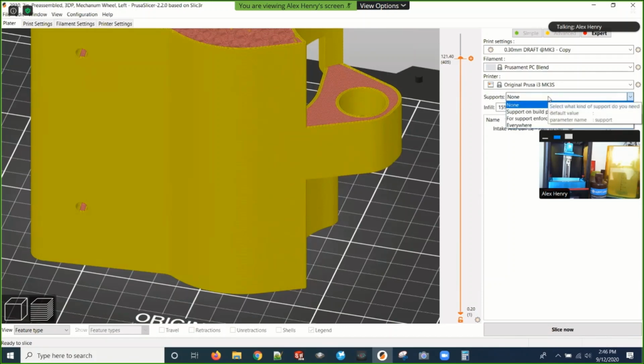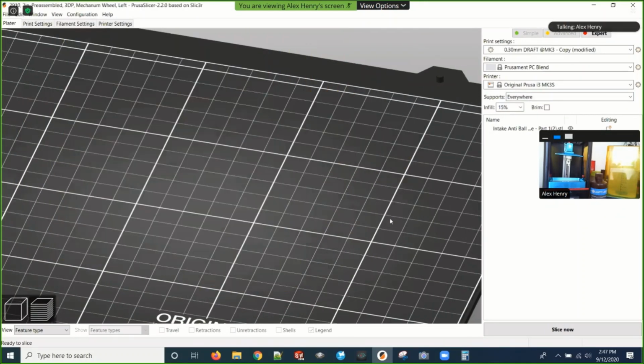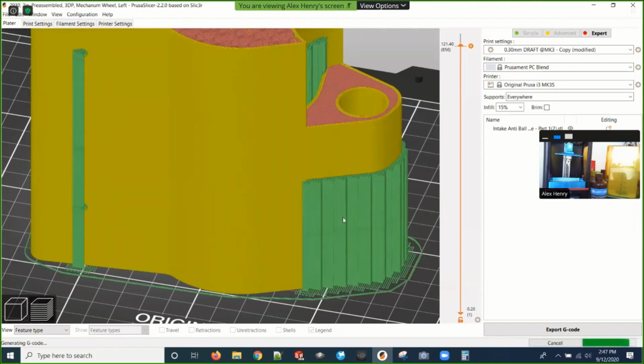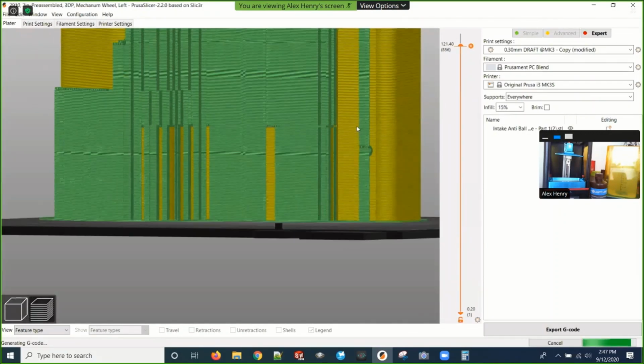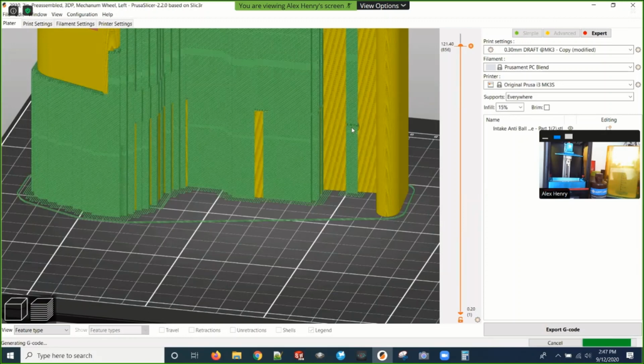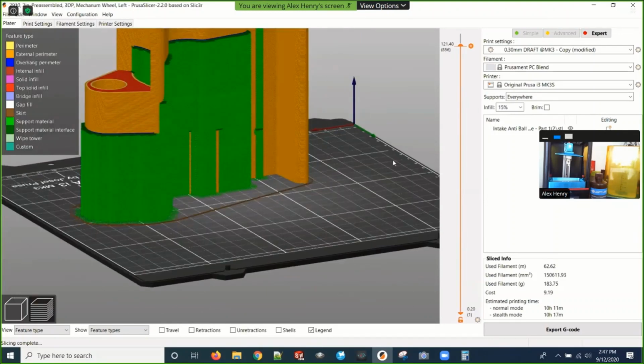The first one is we need supports. Usually a good thing is we can support everywhere. So now when we slice this, it's going to do supports wherever the computer thinks it needs to. This will almost always work, but sometimes you're going to end up with supports in places that you don't really want supports. It might be very difficult in some cases to get the support material out of the hole, so we might want to do something different. All supports is pretty good though, and for this part, this would probably be sufficient.